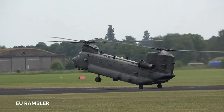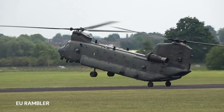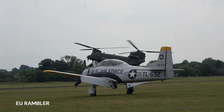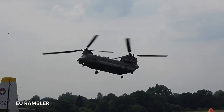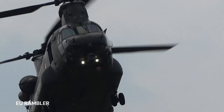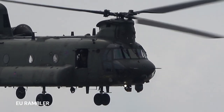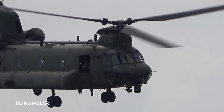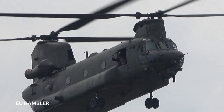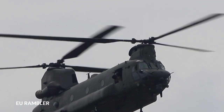Position the aircraft for an over-the-shoulder departure. As they lift to the hover, please give them a big wave and a cheer. They assure me that if you're loud enough, they can hear you over the thunderous sound of the Chinook's blade flap. With a flash of the landing lights and a wave from the crewmen, the 2023 Chinook display is finished.